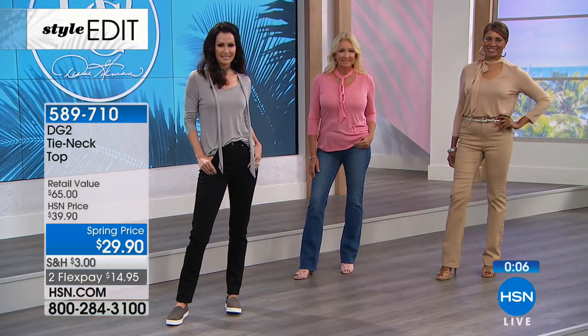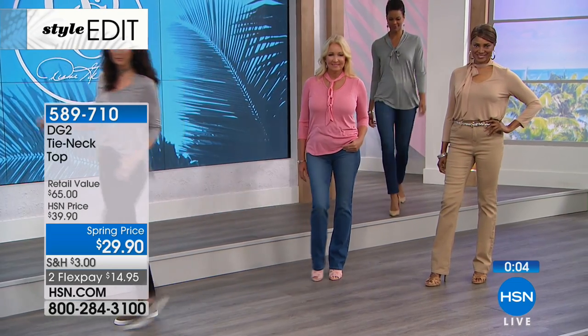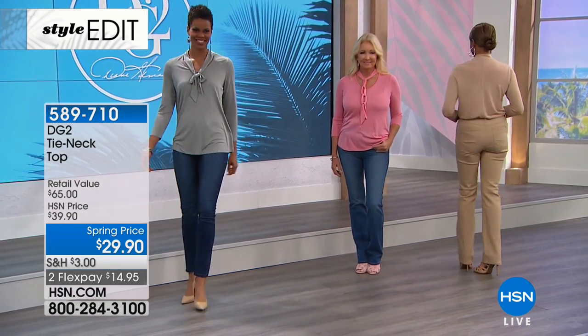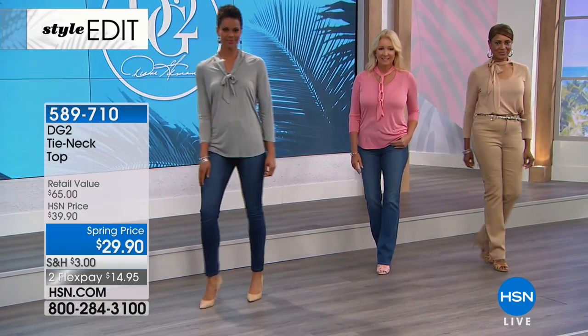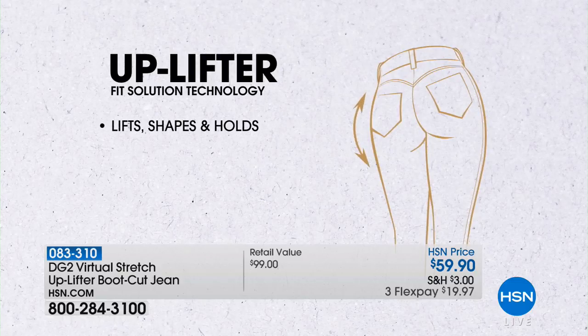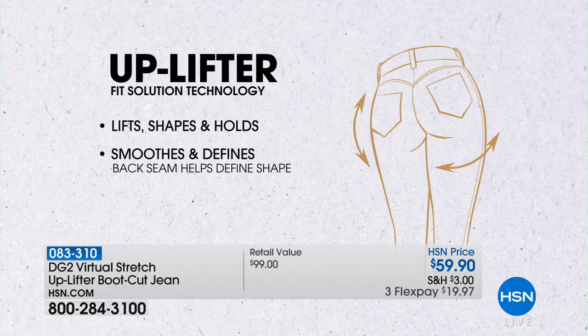So 589-710 is your item number. About 300 of you trying to get in on this right now because we always need to add to our tops selection. You have it available for you. See, Victoria's wearing it in the green. Mm-hmm. And it's a pale whisper of a sage green. Really an easy top. And we are moving on to our next item in our solutions denim category.